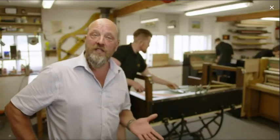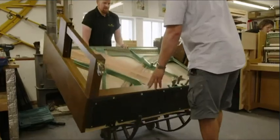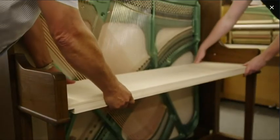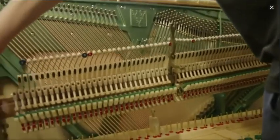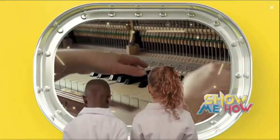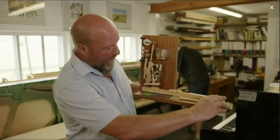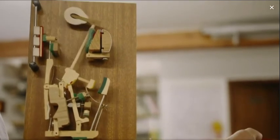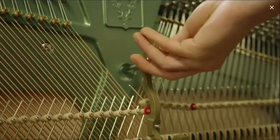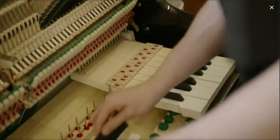So now we're ready to add the piano's case. The wooden case is attached and it's starting to look more like a piano. Now we need to add the black and white keys. I wonder how they work. Now that's like a seesaw. You push on one end, push down there, and it goes up at the other end, which then hits the string, making the note. Wow, that's clever. Look at all those keys being added. It's going to sound fantastic.